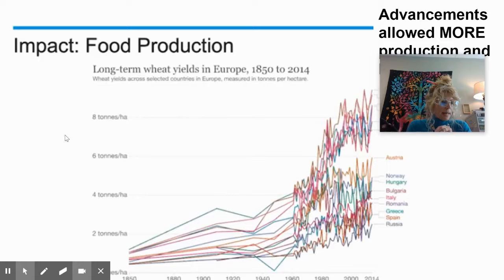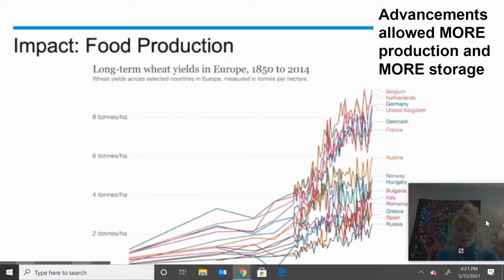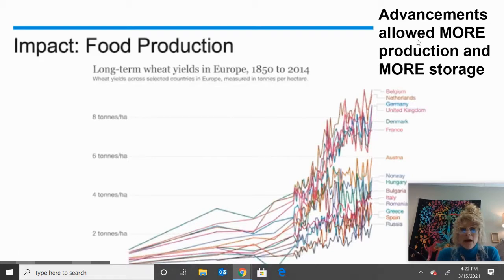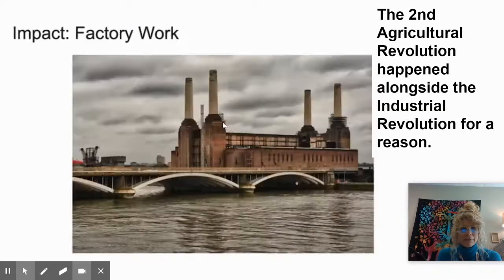All right, so what we're going to do in that second part of your notes is discuss how these technologies really had some positive impacts for humans. The first thing you have there is food production. Obviously, all of these advancements helped food production increase. This chart is showing the wheat yields in Europe from 1850 to 2014. But what I want you to notice is right here. See this spike? This spike is in 1960. You see how it shot up. And over here, you see the yields going from 2 tons all the way up to 6 tons and 8 tons. Okay. And obviously, the advancement allowed more production and more storage. So that's, again, a positive effect.